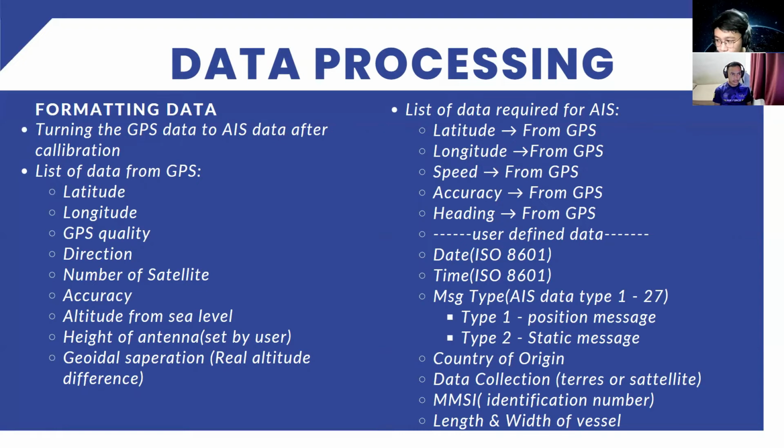So message type in AIS format, basically there are two types. The first one is position message. Position message is transmitted when the vessel or the ship is moving. And type 2 is static message, when the vessel is not moving or is at anchor position in the middle of the sea.